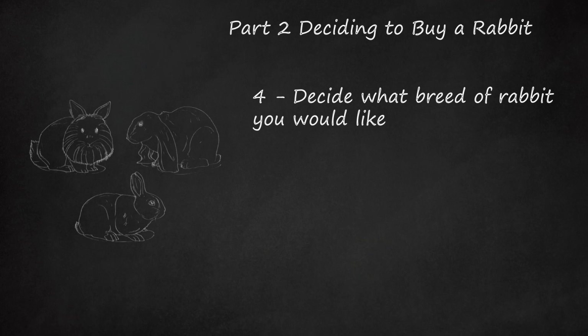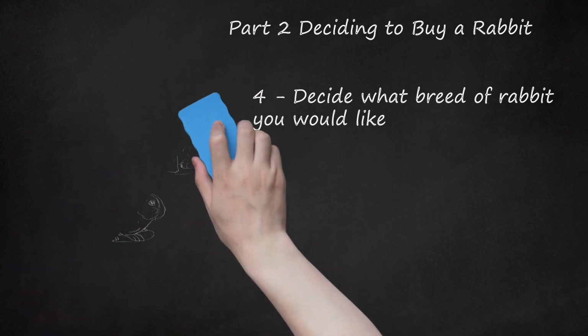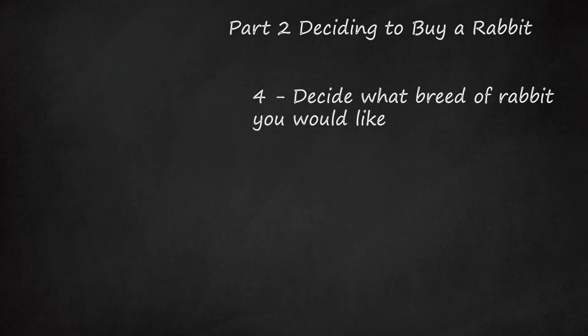The website arba.net/breeds.htm is an excellent source of information about the rabbit breeds that are recognized in the United States. Consider talking with rabbit owners, exotic veterinarians, or rabbit breeders for additional guidance on choosing a pet rabbit breed.